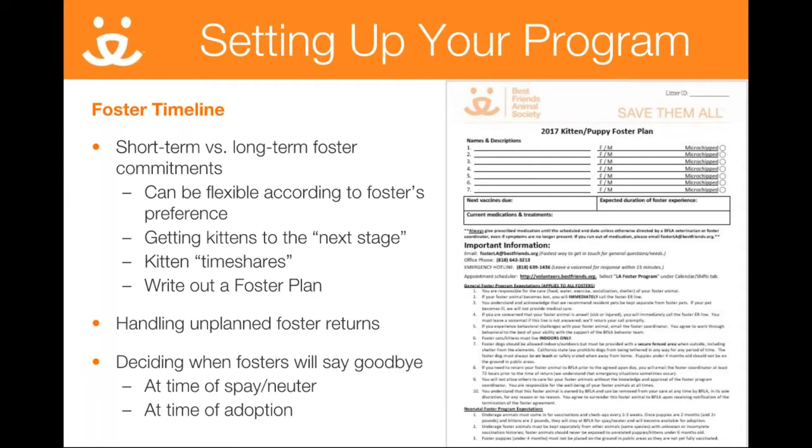the kitten ends up getting sick, they might take longer in foster, they might just grow really slow. kittens through 8 weeks.